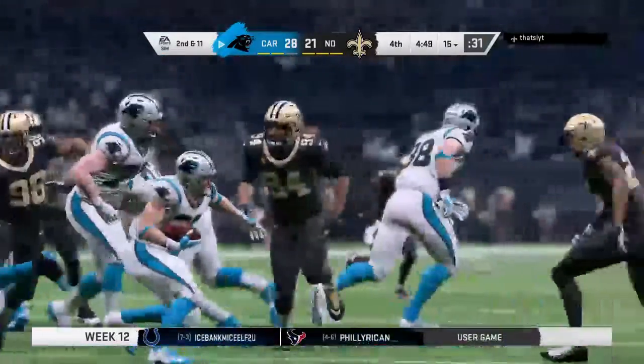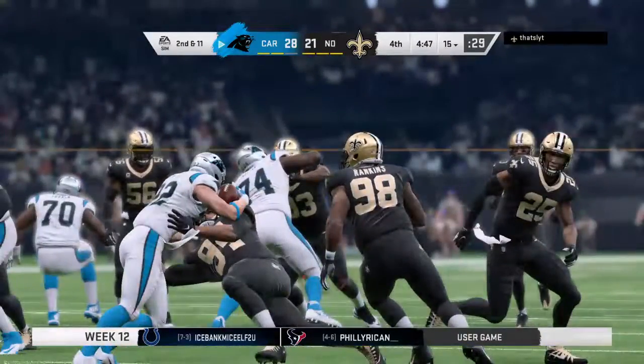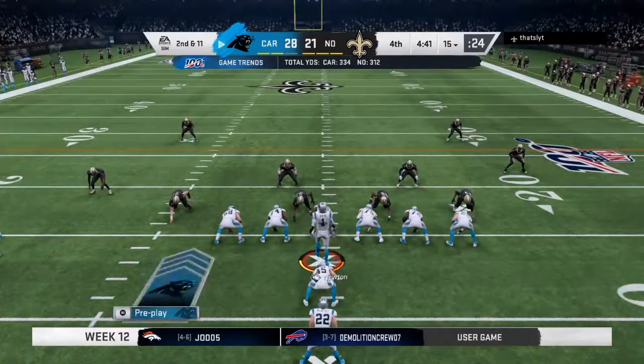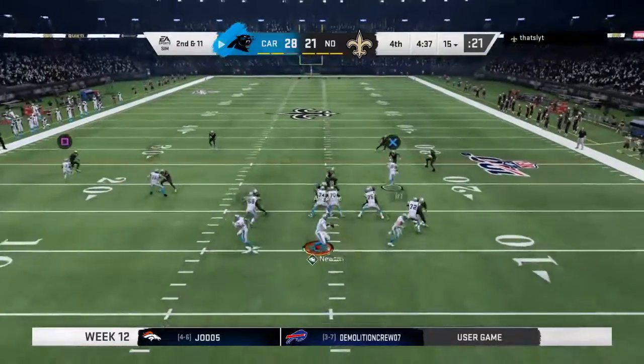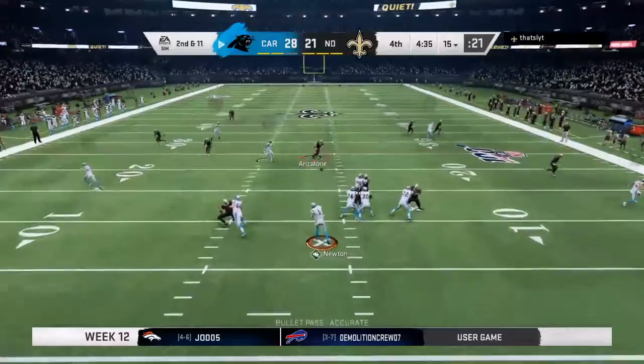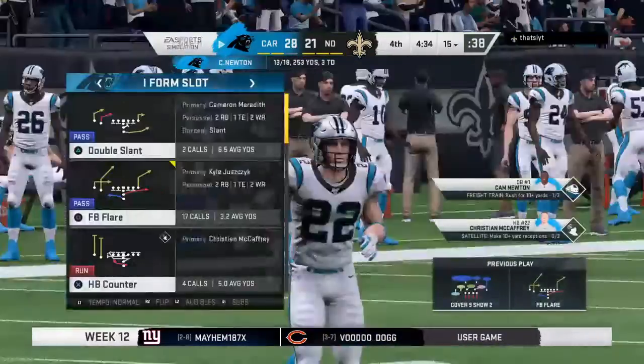Brings up 2nd and 11 at the 15-yard line. After the loss to start out, here's 2nd and 11. Back to throw, Newton. And that's going to be incomplete. Too tough to hold on to that one.